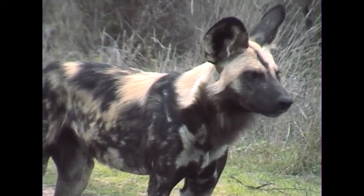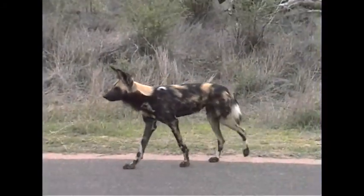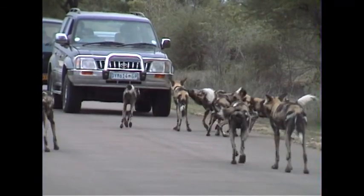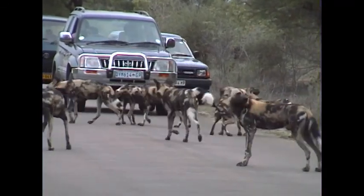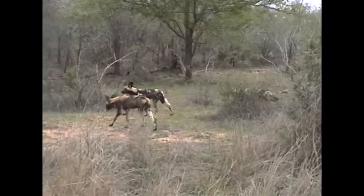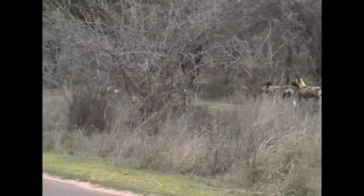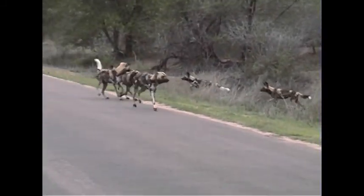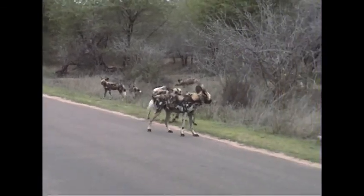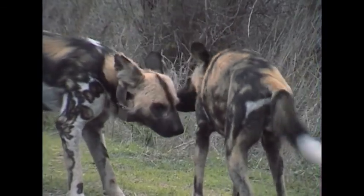The big elliptical ears and the blotchy skin color scheme are characteristics of the wild dog. This was the largest pack of wild dogs I had ever seen. These two wild dogs are wearing collars and are greeting each other.